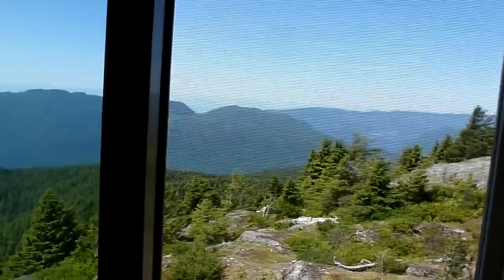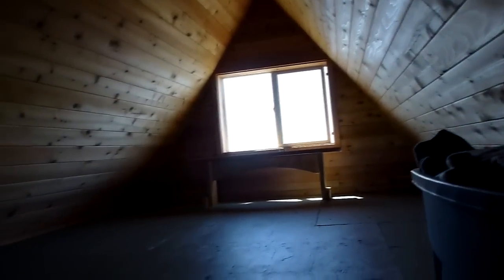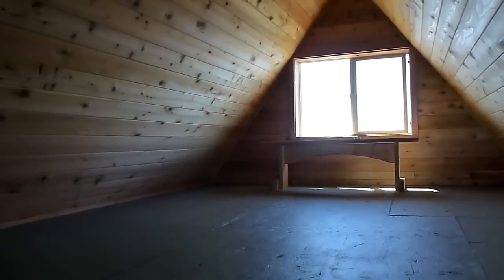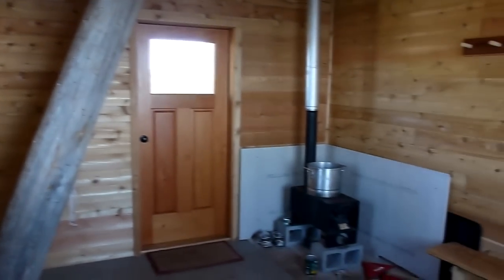Now we're going to go up top to the loft, see what it's like in the sleeping accommodation. So hopefully it doesn't get too dark for me here. Look at that. That's quite nice. Beautiful place. Actually, a blanket up here. And windows again, pretty cool. And it's finished off beautifully. They keep doing this, and there's going to be people who want to live up here. Here you go. There's a shot of the pellet stove there.